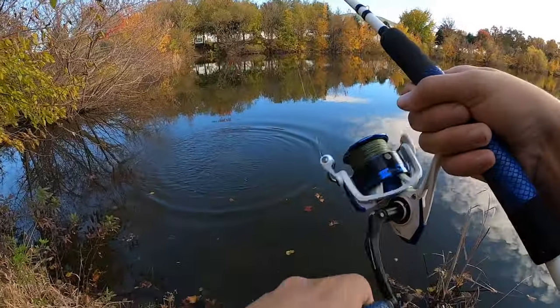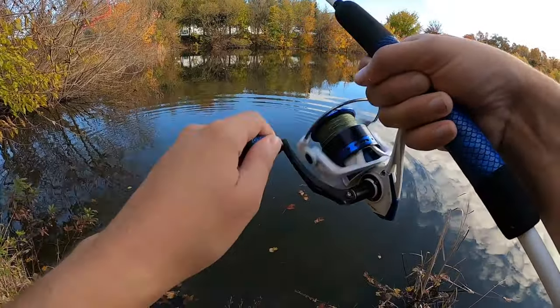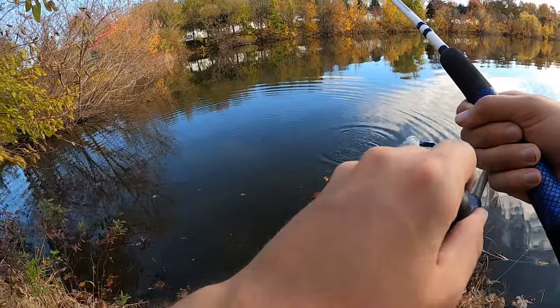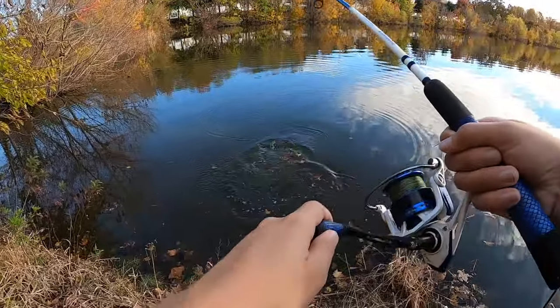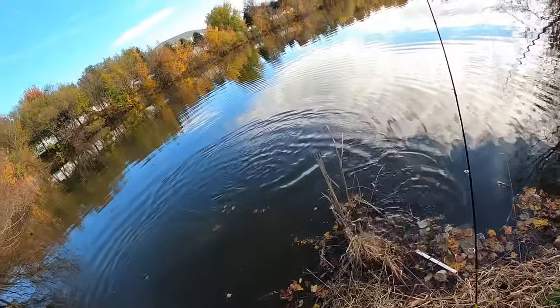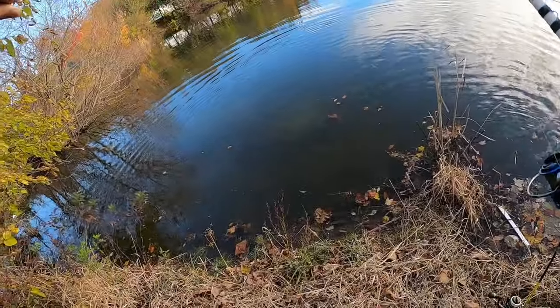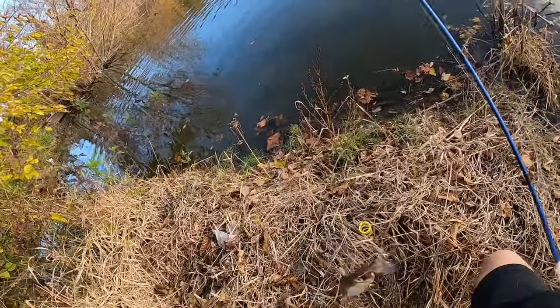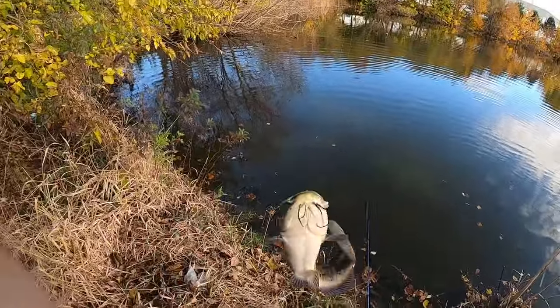Wait. What is that? Now my drag's super loose. Wait, I actually have no clue what this is. I just want to see what you are, dude. Oh my God. I didn't even know that these were in here. Is this like a new thing? Dude, it's a freaking catfish. What the heck? He wasn't even pulling anything.